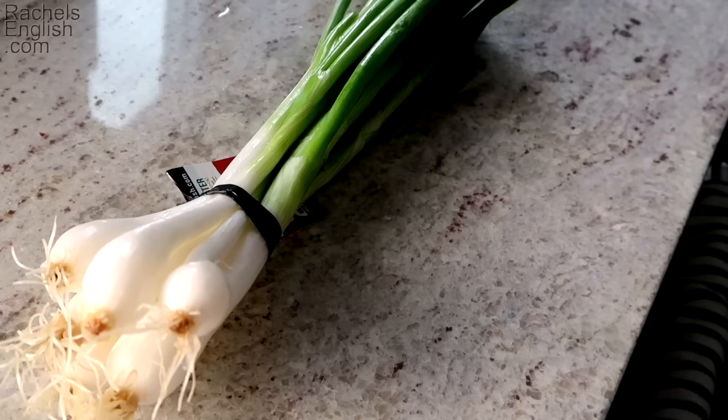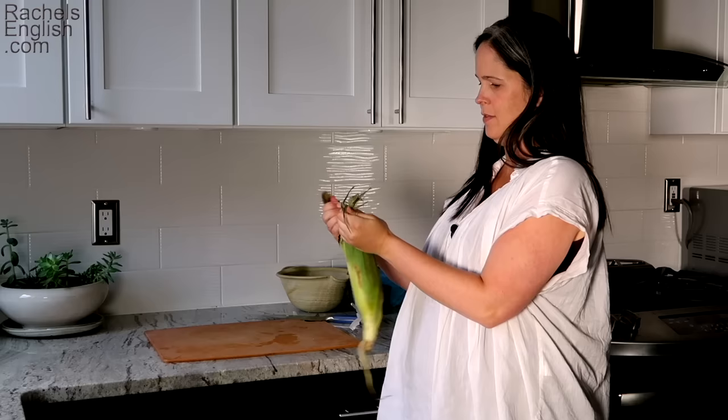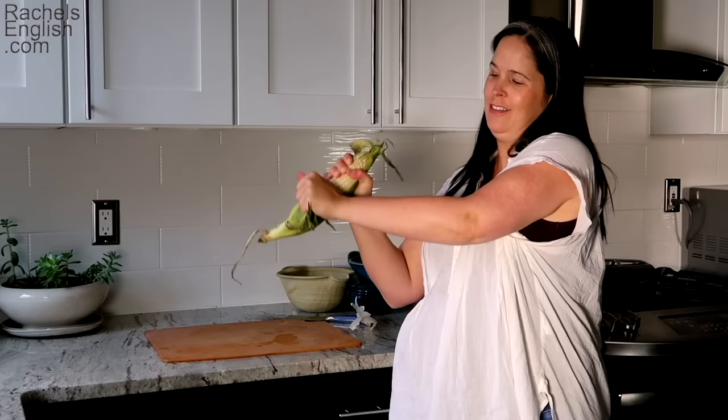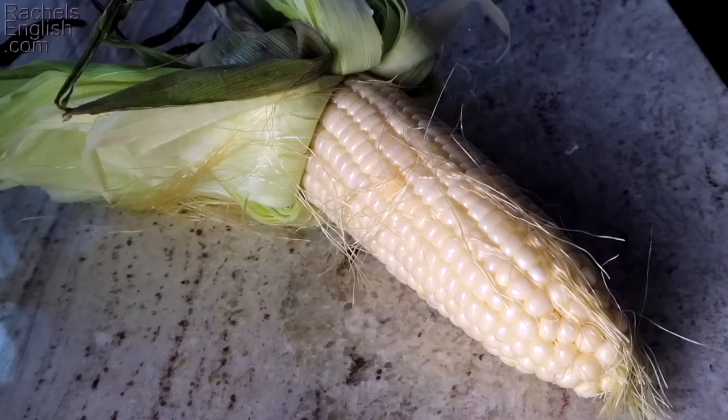Scallion. Scallions. Corn. This is an ear of corn, and when you take off the outer leaves to reveal the kernels of the corn, this act, this verb, which is harder than it looks, is called shucking. I'm shucking the corn. Corn on the cob.